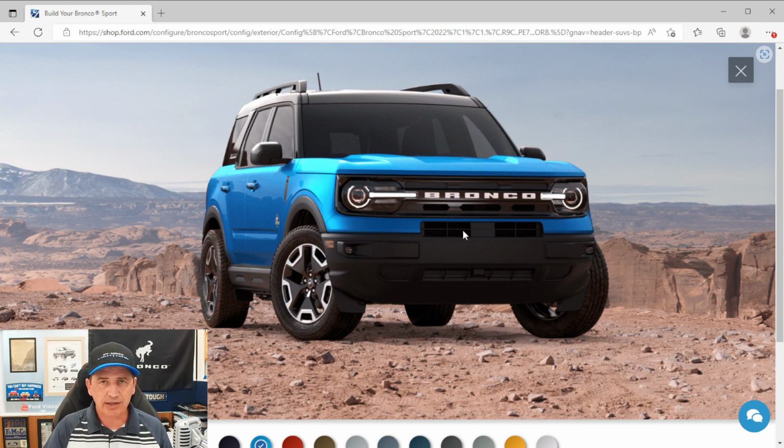You will get also active grille shutters in there, so they're going to open and close when they need to. Slower speeds opens it up, allow for airflow in to keep that cooled off. On the highway, closes those for a little bit better aerodynamics and better fuel economy because you have plenty of air coming from up underneath the vehicle.